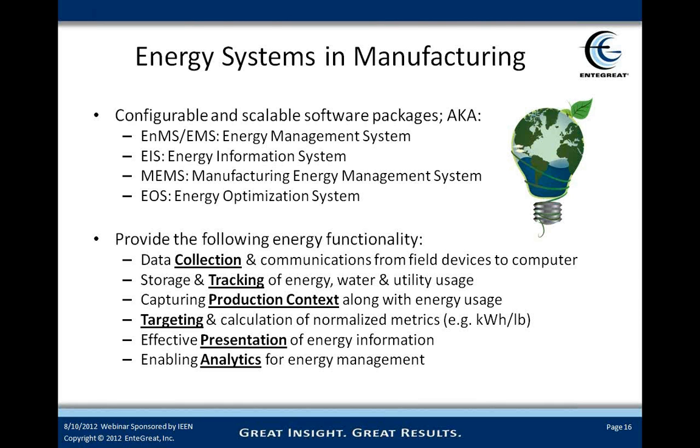A lot of those are intended for facility management institutions and things like that. Manufacturing tends to be a little more intense and requires higher granularity down to the shop floor, as we're going to see later in the presentation. But ultimately, the functionality that's expected from an energy system covers data collection, historical tracking, capturing production context, and targeting, in other words, being able to specify targets and being able to measure against those targets.